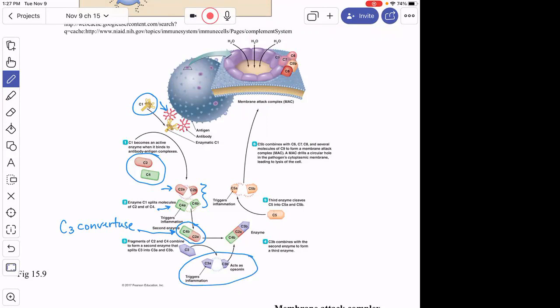Okay, now we're getting into bits that actually act and do something. That C3A here triggers inflammation. And we'll see in a minute how that's beneficial. C3B acts as an opsonin. So actually the C3B binds up here to the pathogen. Okay, B binds. And now a pseudopod would be more likely to be able to grab a hold of that pathogen, like from a macrophage, for example.